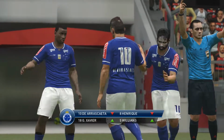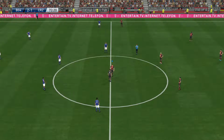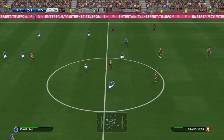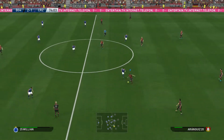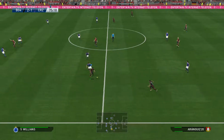Some activity down on the touchline. It seems there's going to be a change. This is threatening to become a really good game. Listen, goals change games, and that has changed the whole complexion of this one. They have the momentum now.